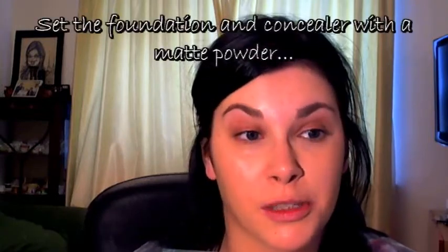Okay, so we're just going to set this with powder. And I'm using Rimmel again, Renew and Lift Brightening Powder with Minerals in 103 True Ivory. I'm just going to use the sponge that's actually in the compact for this. And I'm going to start at the top of my face. And I'm just going to press the powder on, because you want a really nice matte finish for this. You can see it really mattifies the skin. And under the eyes also. And the chin.